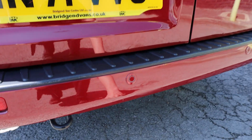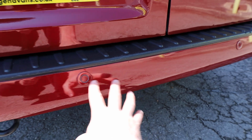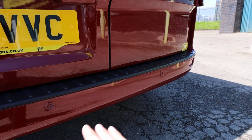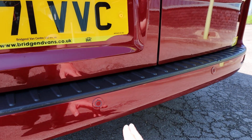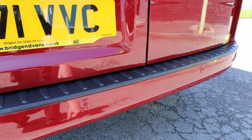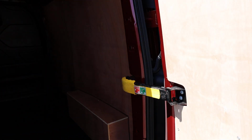And just while we're down here, there's a couple of light hairline marks I can see to the centre part of the lower rear bumper. Certainly not severe or major, but just a couple of little marks which I'm always keen to point out, anything I can see. If we open up the rear doors, then we can start to have a look inside the load space.